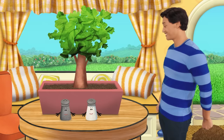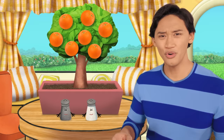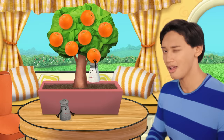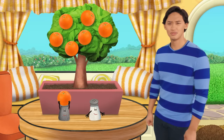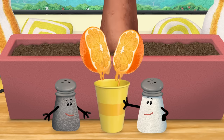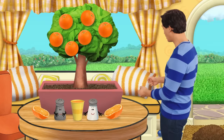Hey, but how do we get orange juice? Pick the orange from the tree. So, where does the juice come from? Squeeze the orange, right. An orange is squeezed and the juice is poured in a cup. Wow. So that's where orange juice comes from.